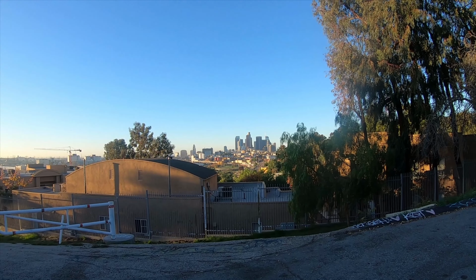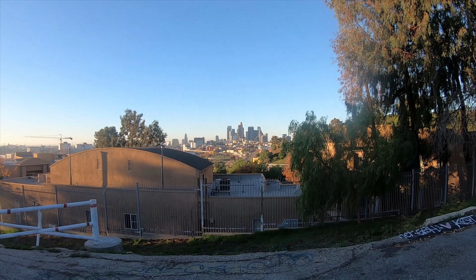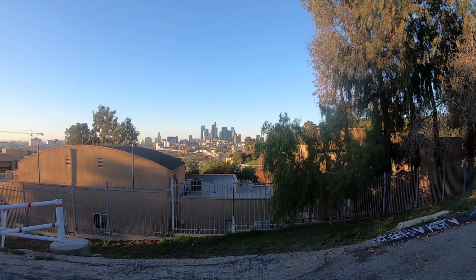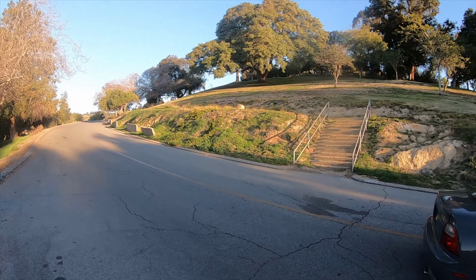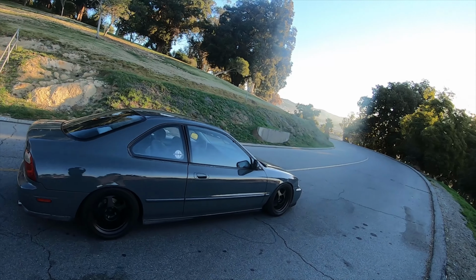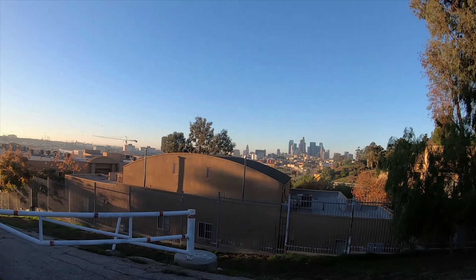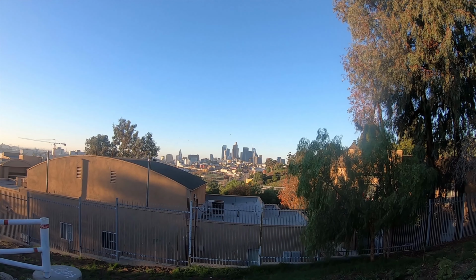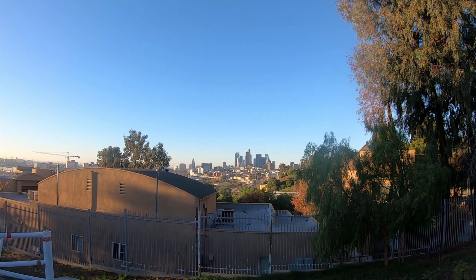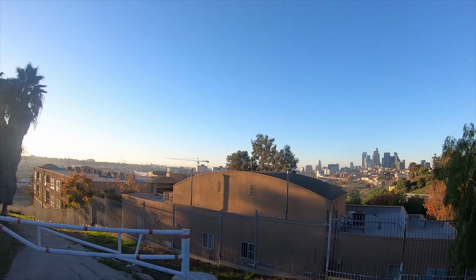Good morning, LA. Wow, what a beautiful view. Woof. I'm in some park. I'm sure you guys know where it is. I don't know. I just made a right, another right. Went through some little neighborhood. Now I'm here. Not even sure if I'm supposed to be in the park, but wow, what a picture. That's gorgeous. Oh my God.